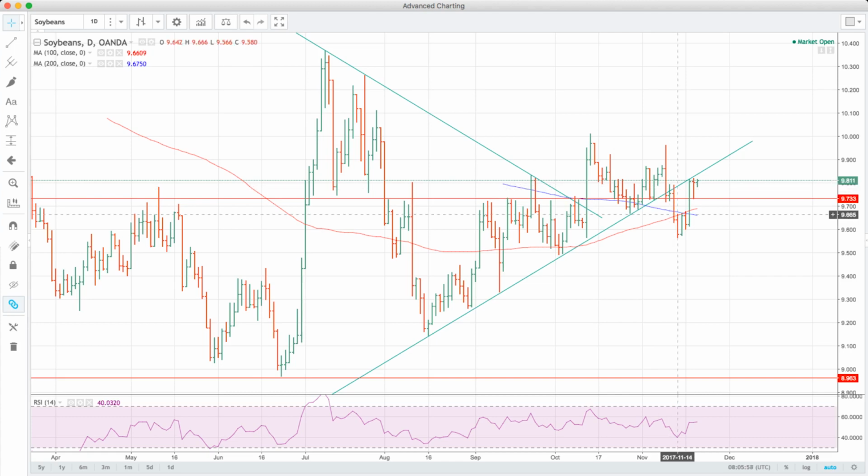We broke through the 200 and the 100-day moving averages. We have attempted to rally again, but more significantly, the short squeeze when it happened in soybeans stopped at the previous uptrend line. So this becomes resistance now, and you can see here we've pretty much failed there 2 times over the last 3 days. This is a pretty bad sign for soybeans, to be honest.